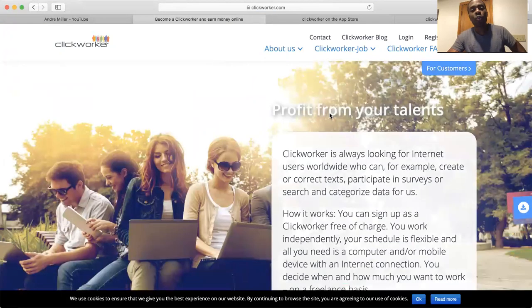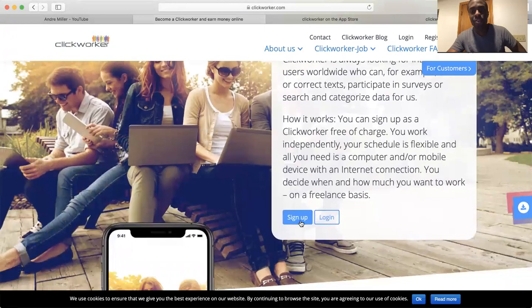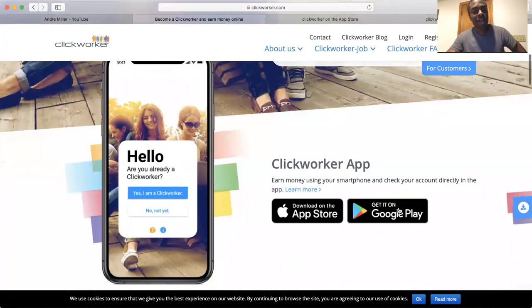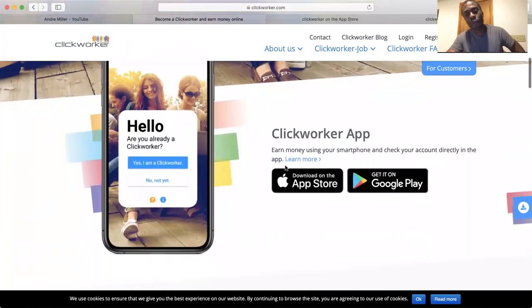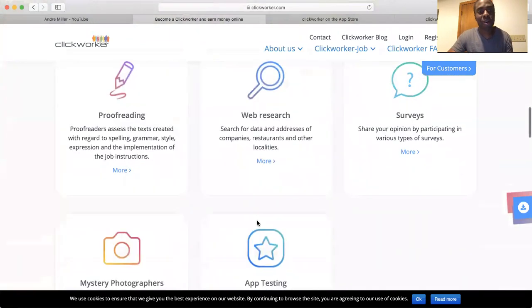Register as a click worker. Once you register, you profit from your talent, as you can see here. And you could sign up right away. So you could do some surveys, correct text, participate in surveys, do searches, categorize data for us. So you can work whatever time you schedule your own hours, and all you got to do is sign up for free. You don't need money to sign up. And as I mentioned before, this is where you can download the app, and you could get started right away, and you can start to earn money, and they will pay you via PayPal, because that's how they pay you.